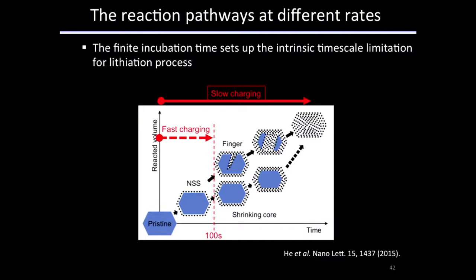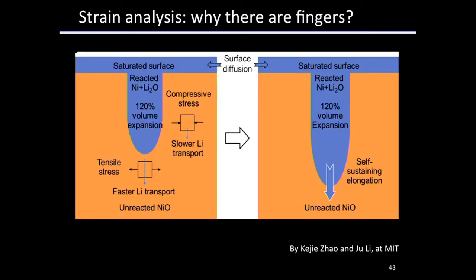Why, in high-speed charging, is the capacity lower? There are two reasons. First, this 100-second incubation time takes a large portion of the charging, which delays the reaction. And second, the high discharging rate will promote the shrinking cone mode, which further delays the electrochemical reaction. So after we got the picture, there are still some questions we cannot answer with experimental data.